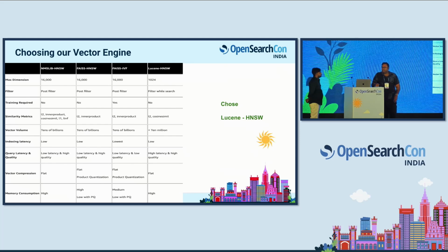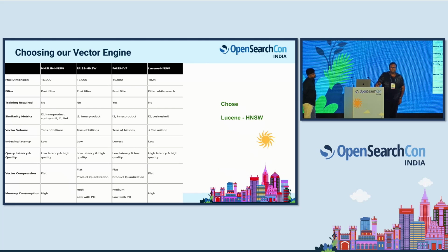So, without affecting our precision and recall, the Lucene engine with HNSW was the one which was acceptable for us, because it implemented filtering while the search was being performed. Kind of like a filterable HNSW. The other DB which I saw in the market which is doing that is Qdrant. They have a filterable HNSW, which is why it's being used at Twitter.